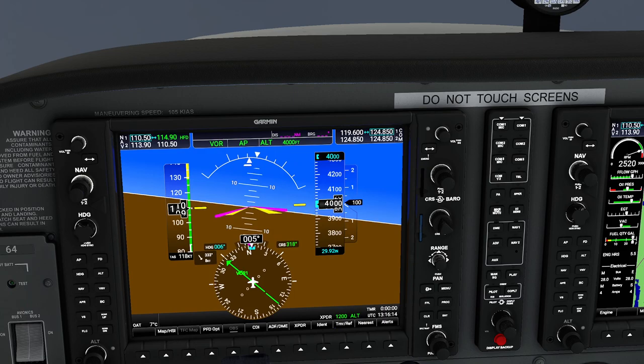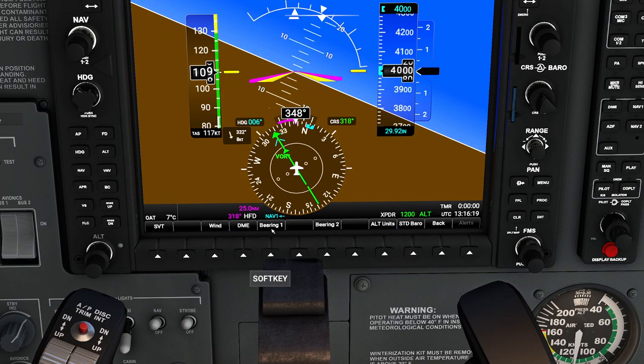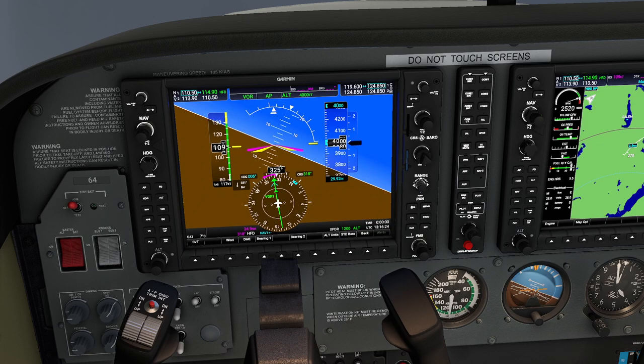One thing I do want to do is display a little bit of information here. We'll do bearing 1. I can see I'm about 25 nautical miles away from Hartford, and we're basically zeroing in on that first VOR, pretty much straight off our nose.